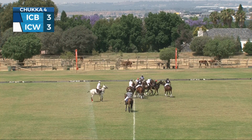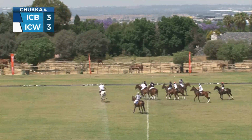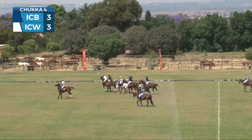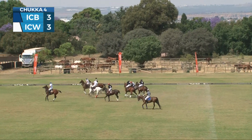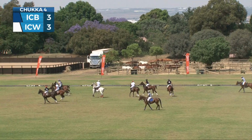Umpire puts the ball in. Who's got possession out the back there straight away? It's going to be Weston Davies coming through with a breakaway. But that man, James Dewey, now in possession on the far side of the field. Still got the possession now as the Inanda Blue side. Scores remain 3 goals apiece here as the sands of time tick down.